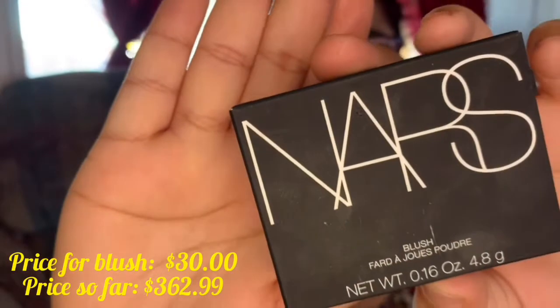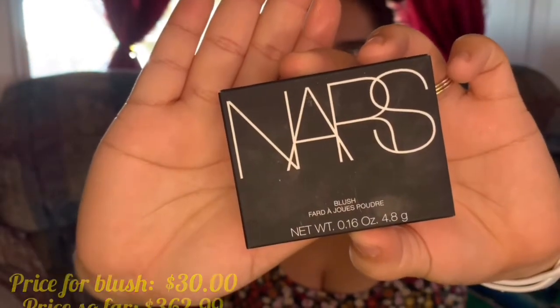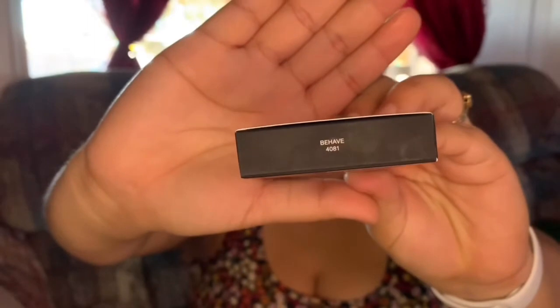Next up, we have my NARS blush, which I have never tried any NARS products before. So I was really excited to get this. It's in shade Behave 4081.